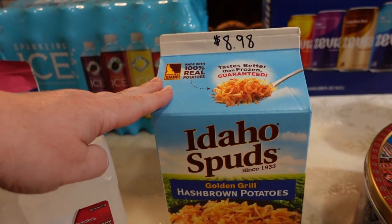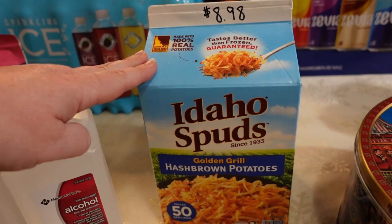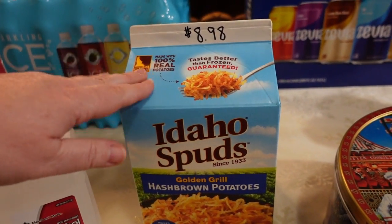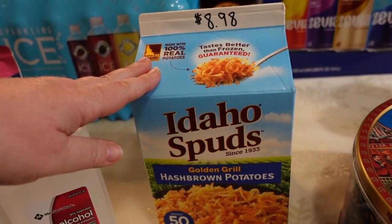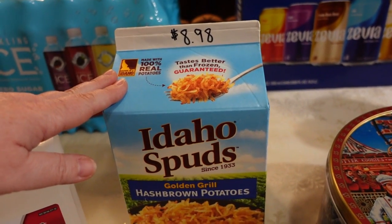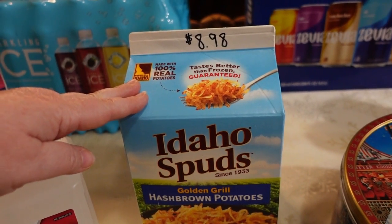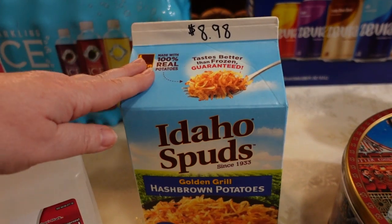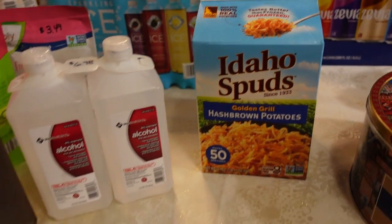So I know a lot of people get frozen hash browns. You're going to be paying more per serving doing that as opposed to this. And this is shelf stable, so you're not dependent on your freezer going out or anything like this. This will just sit on your shelf and wait for you to need it. So I keep several of these containers on hand as just emergency food preps, because it just sits there and it doesn't go bad. So I really recommend those.